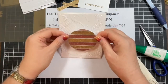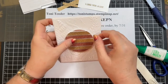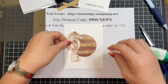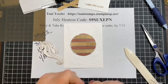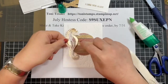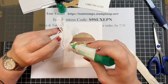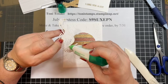So let's just put this. I am trying to get this kind of in the center, center-ish, let's say that. And ooh, yeah, I like it. I like it a lot. Okay, and I'm going to put some glue. So I want to attach him to the metallic bit. So I'm going to put glue right here, whatever I think is going to tack down.